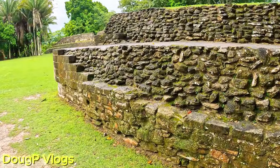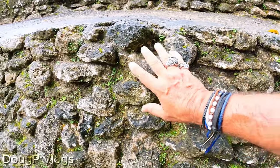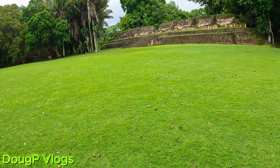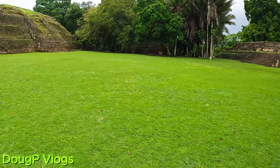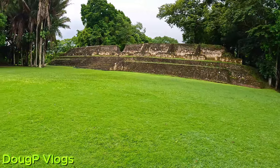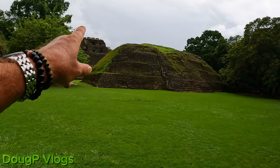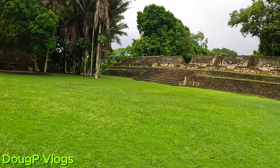Look at this. This is a Mayan ruin. These rocks were placed here by Mayans many years ago. Wow, look at this. Just look at this. Beautiful place. Breathless. It's immaculately taken care of. Back there is El Castillo, the largest one. We're gonna go there in a bit. We're gonna start off on this side.